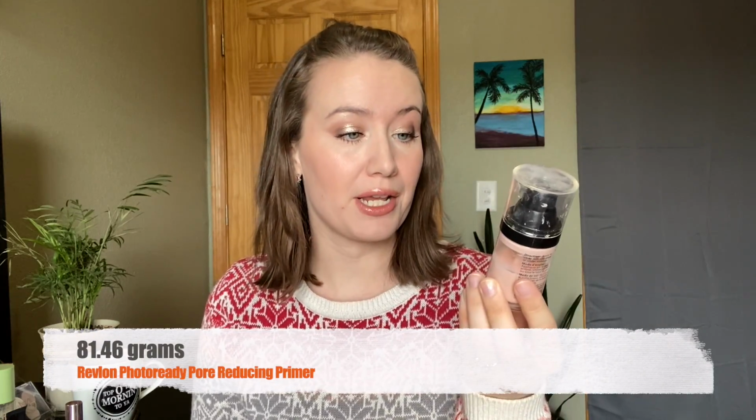Let's start with primer. This is my Revlon Photo Ready Pore Reducing Primer. I really like this. I tried to finish it off last year. I got halfway through it. This is where I am starting now. I'm feeling confident. This year, I'm finally gonna finish this off. It's a good product though, so I'll be sad to see it gone, but it is getting older, so time to use this one up.